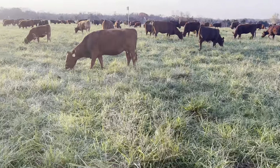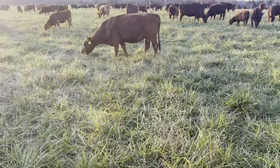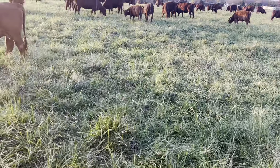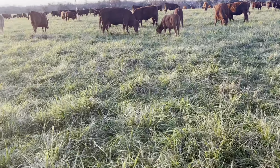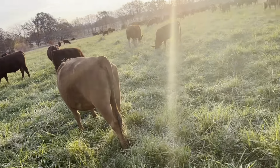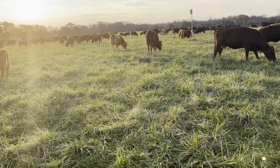This is a stockpile field. We've had it, oh gosh, 60 days. There's been 60 days rest on here, no rain. And then we caught a rain here, oh gosh, when was it? It's about 6 days ago.